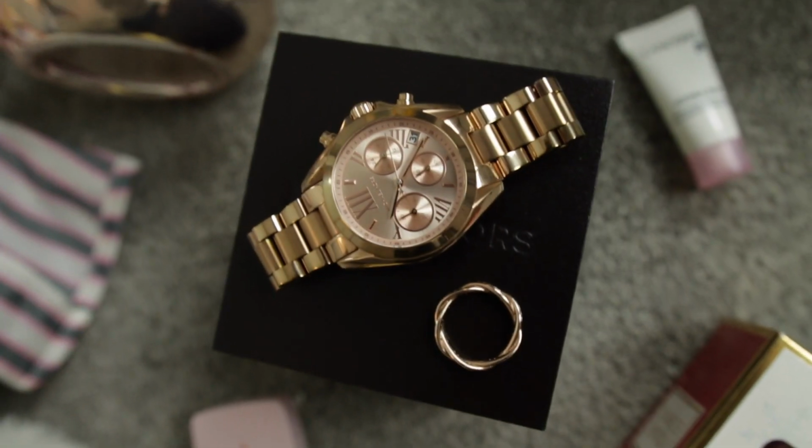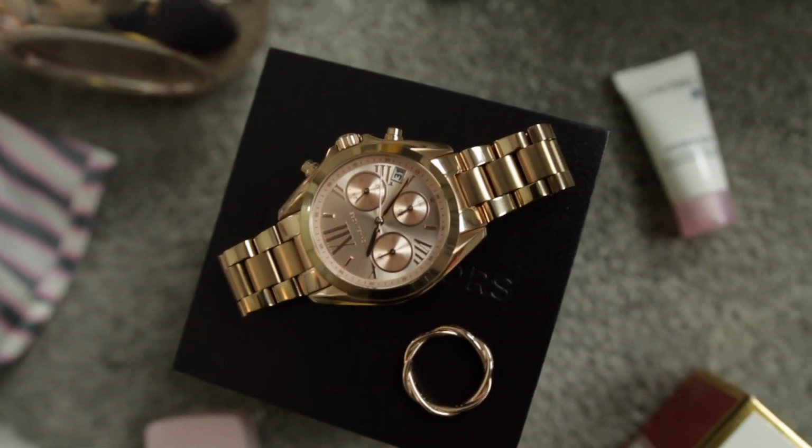Again, I'm wearing it. Haven't been able to stop wearing it since I got it. I had to have a few links taken out because it was just a little bit too big. But let me do a little bit of a close-up. Just this really pretty, effortless rose gold watch. Perfect. Exactly my style. Exactly what I would like. And literally, all three bits matched.